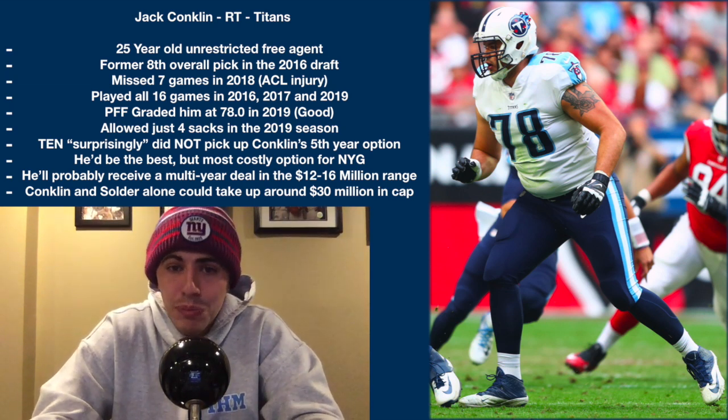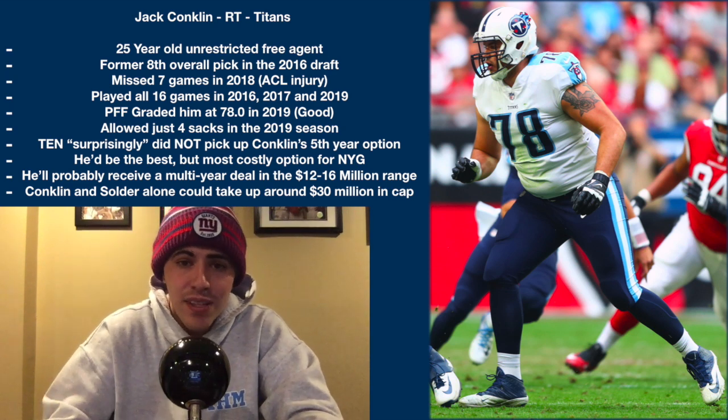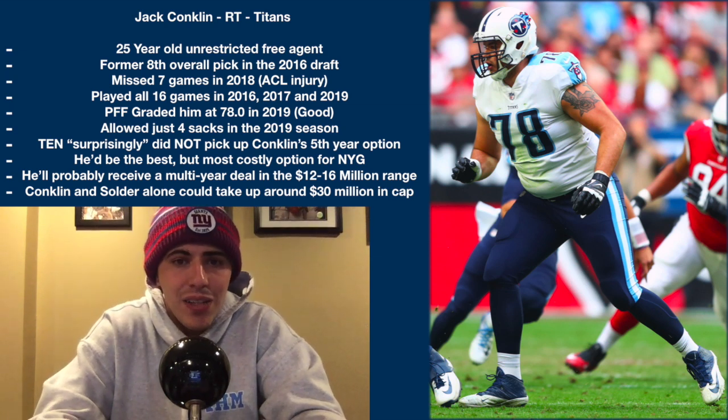I mean, it wouldn't piss me off if they signed him, but if they sign him and then don't put enough attention to the defense and the defense sucks again in 2020, it would annoy me a lot. So hopefully they get it right. I personally don't expect them to sign Conklin, but we'll see.